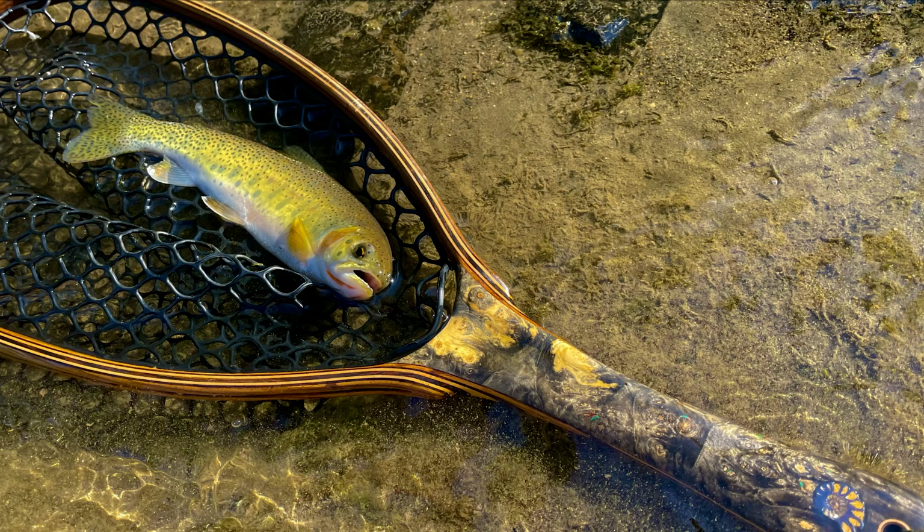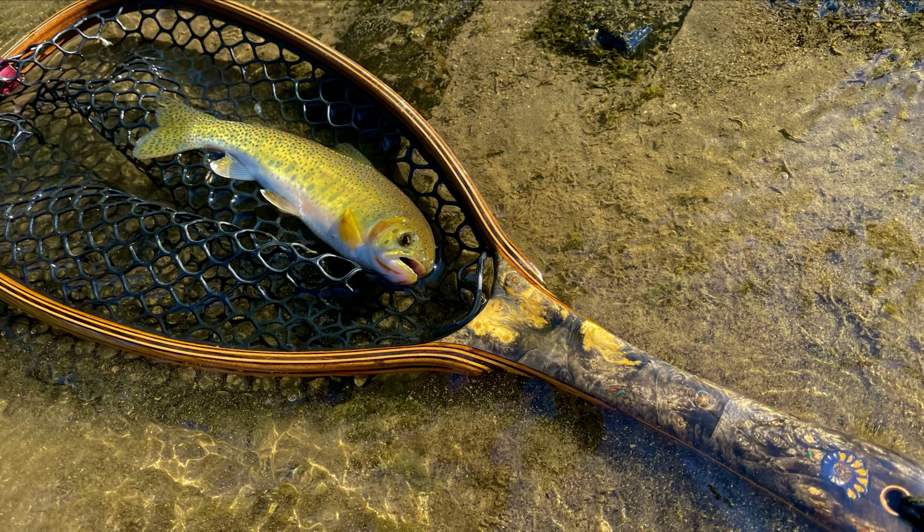According to the sign at the beginning of the trail, these are West Slope cutthroats.